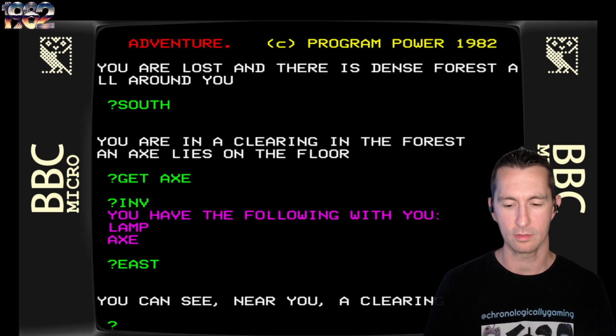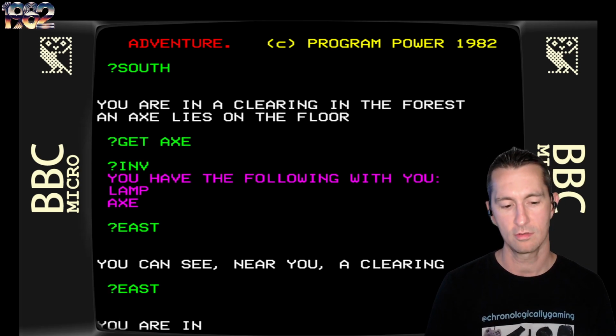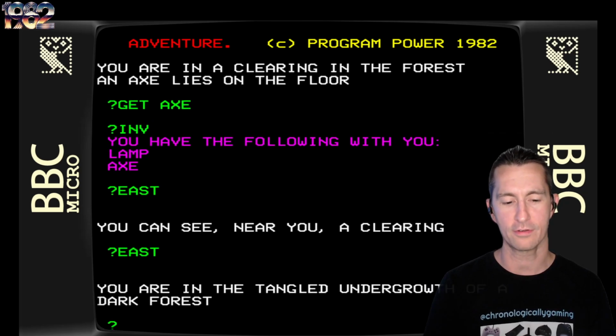All right, so after that, let's head east. You can see near you a clearing. Yes, we can. All right, so let's go east again. Yes. You're in the tangled undergrowth of a dark forest.